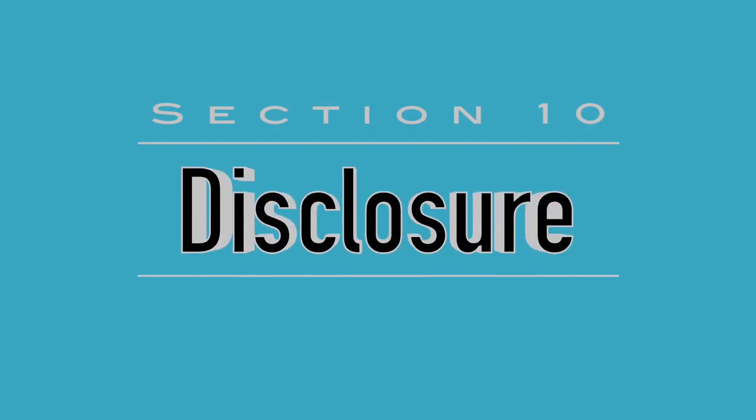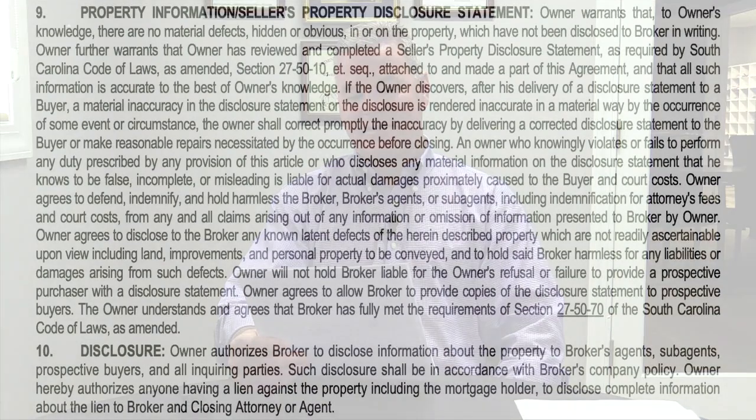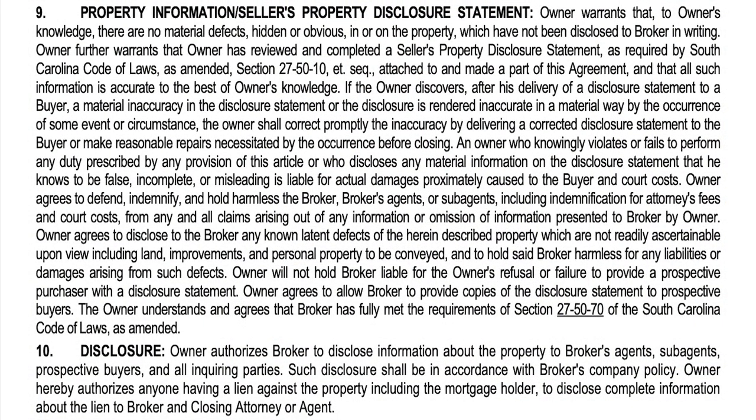Let's go on to Section 10. Section 10 talks about disclosure, and there's a whole lot of disclosure that we can refer to here, but basically it says that the seller is going to provide to the broker, the broker's agents, subagents and prospective buyers, their buyer's agents, they're going to disclose anything about the property that they know. It says such disclosure shall be in accordance with broker's company policy.